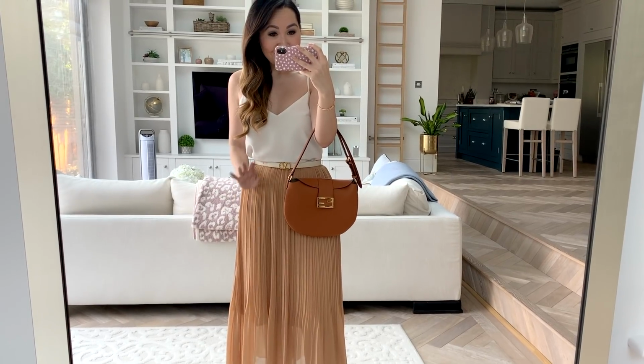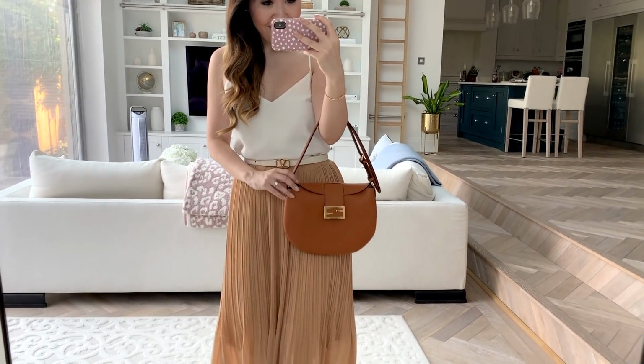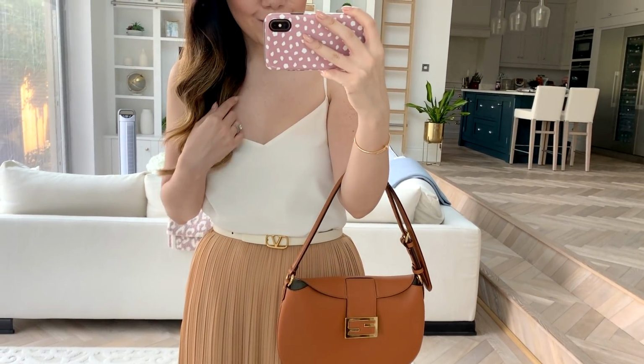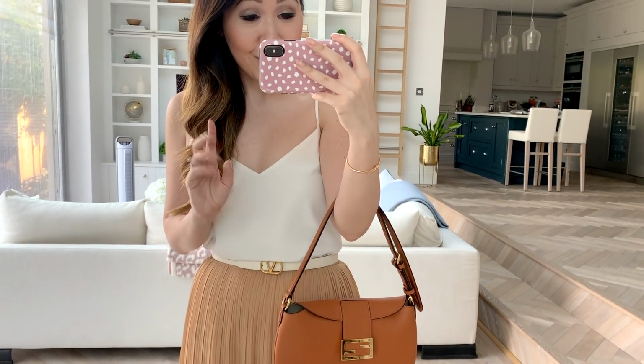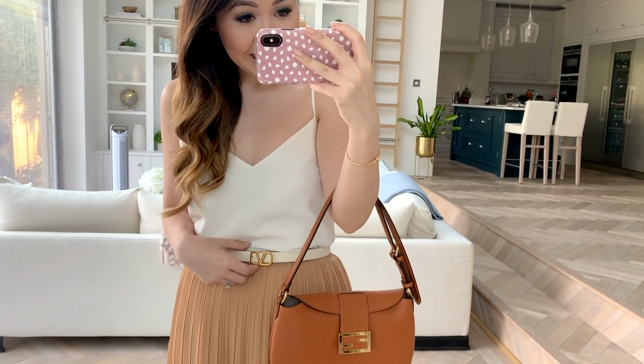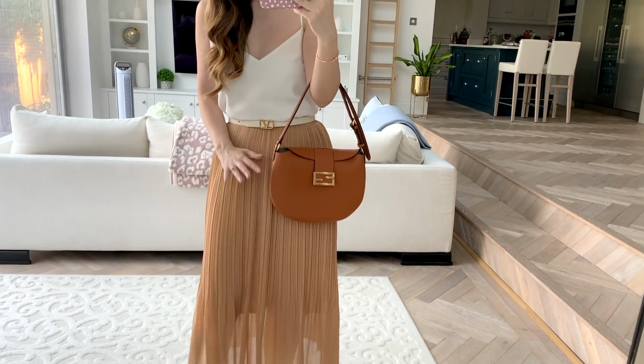All right, so doing a bit of a double outfit whammy today. I have my Fendi bag and my Valentino belt as well. Just heading out to the movies and then going for some dinner as well. So I have just a white cami here to match it with a Valentino belt. And I try to keep the tones all quite neutral.